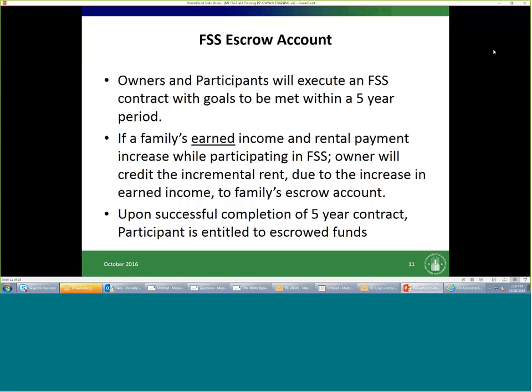All right. So now the other thing, though, too, I think I remember from reading the notice that not only do they have to be off welfare, but they have to be off welfare for a whole 12 months before they can successfully complete the program. Isn't that so? Yes, that's right.